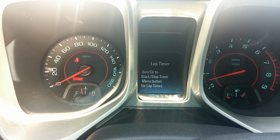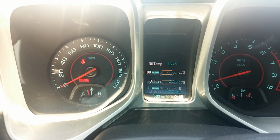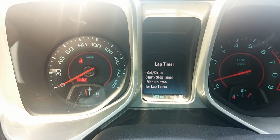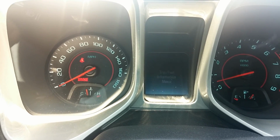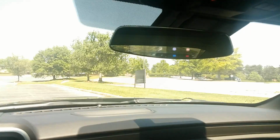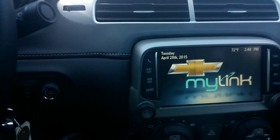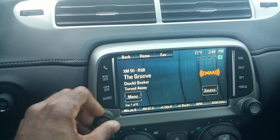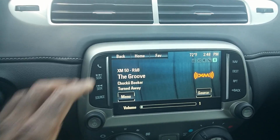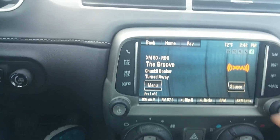There's also a performance menu where you can do a lap counter, see your coolant temps, oil temps. You can set a lap timer as well. As far as other things, this does have, of course, OnStar on it, which I will probably never use. And it does have the touchscreen as well. So on here, there are several features as well.